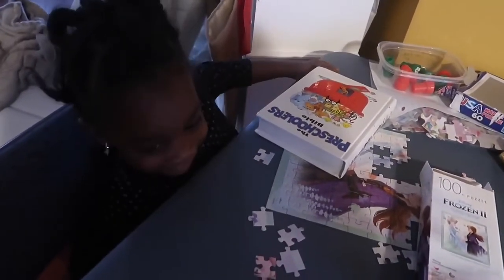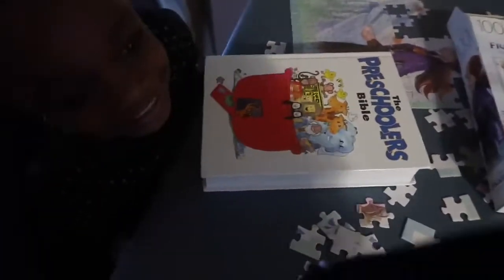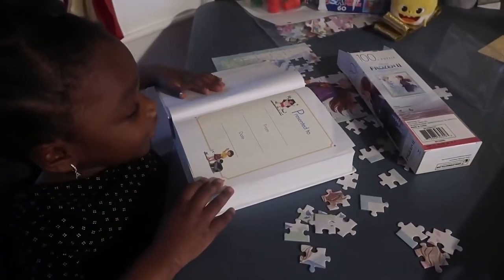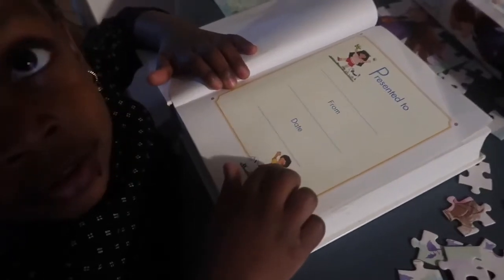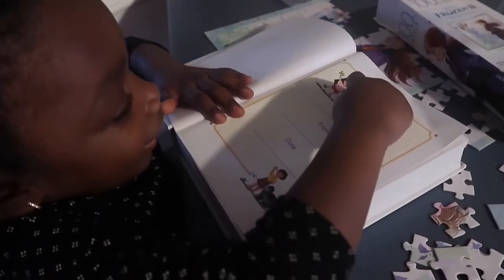What'd you say, Ava? I got my book too. So here's my little book here. You know who gave you this book? Tia. I think Grandma did. She did? I like this book. This is Joey and this is my sister. This is my brother and this is my sister. Okay, that's your brother and that's your sister.